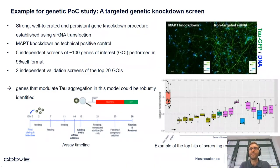And at the same time, another example of how such an assay can be used, and now here using a genetic perturbation, using a genetic screen. So this is a targeted genetic knockdown screen. So we were able to establish a protocol with very strong, very well tolerated, and very persistent gene knockdown using delivery of siRNA, using the tau gene, shown on the lower right-hand graph, the MAPT, as the first treatment condition, as a technical positive control. Technical positive control meaning, of course, if you knock down tau, including the tau GFP, this is not going to aggregate then. And we were able to perform here the screen of 100 genes of interest, so GOIs, in a 96-well format within a given timeline that was very tough, but this was a very successful application of this assay.